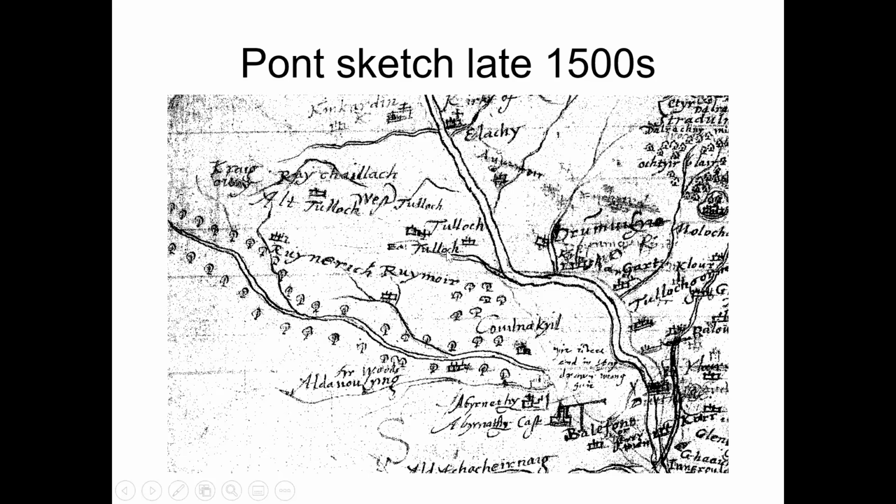But the other thing that is clear is that this is a farmed landscape. So these names here like Tullochgorm, Rymore and Rhynerig, these are names that we know today. There's Coull Mhicheil as well, which you know about. And down here we have Abernethy Church, symbol of church, and Abernethy Castle.